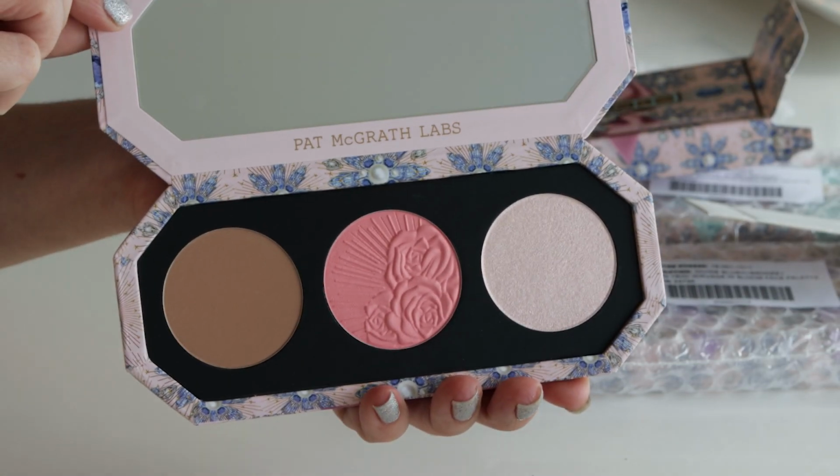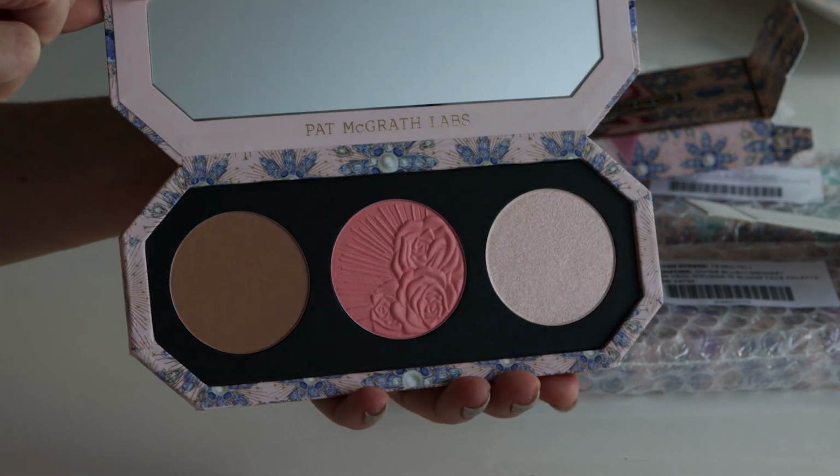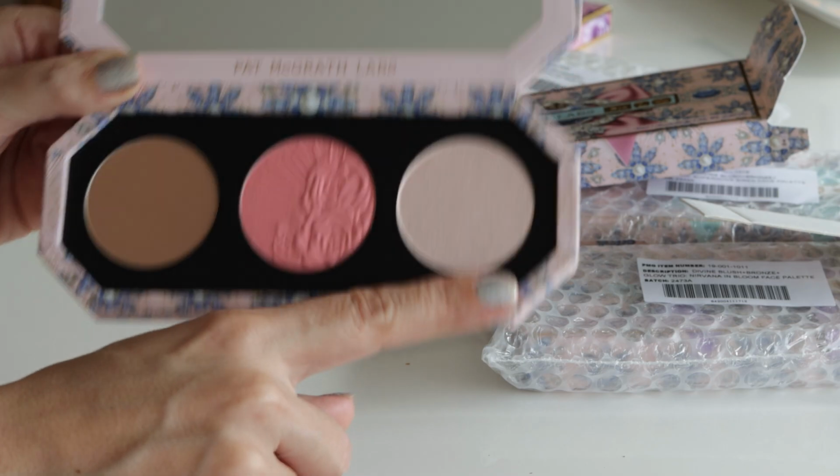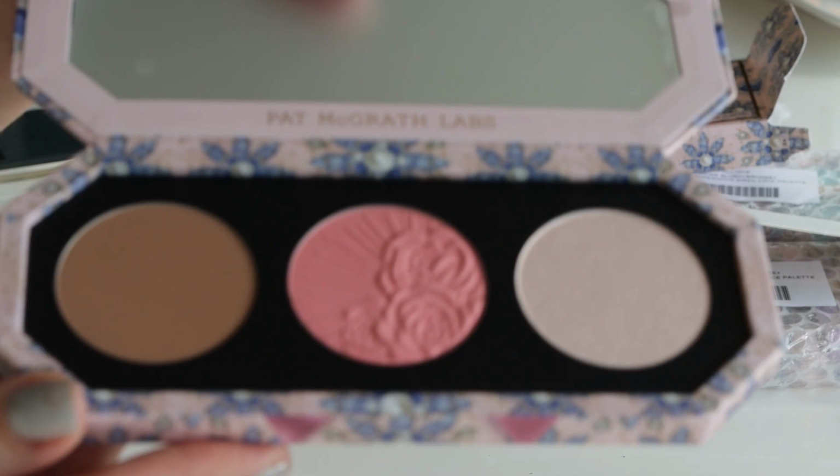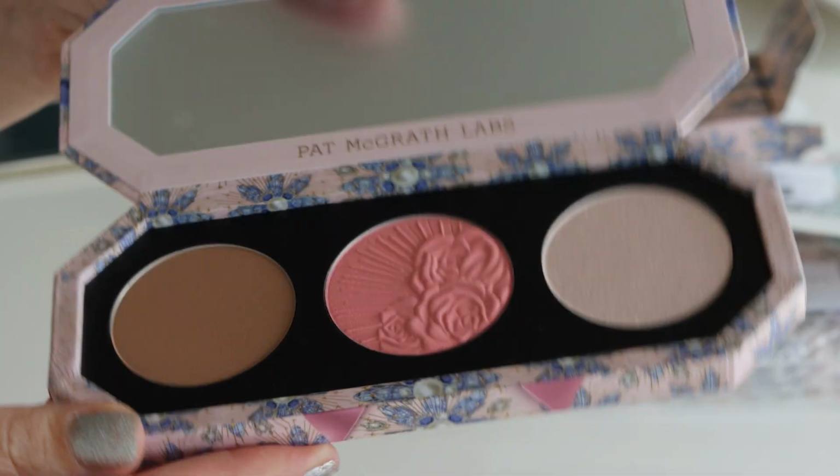I love the neutralness of this bronzer. This is an existing bronzer, and this highlight, I think it's new. Also the blush, I'm not sure. I will check everything before we swatch.